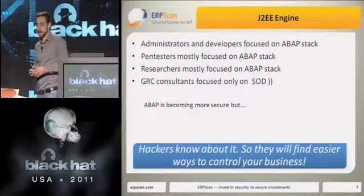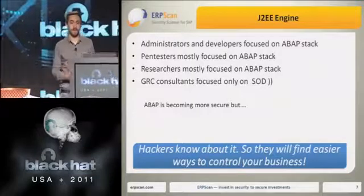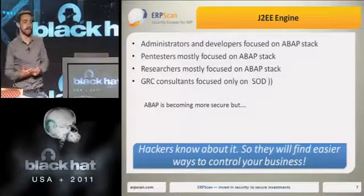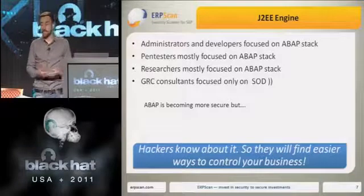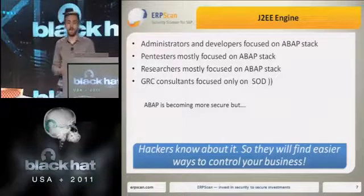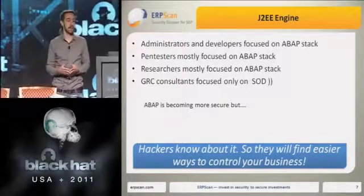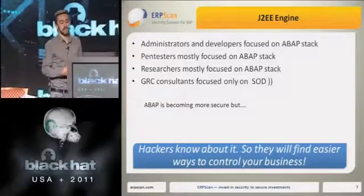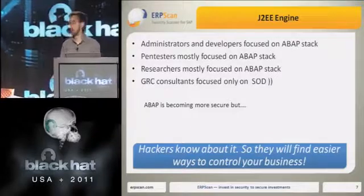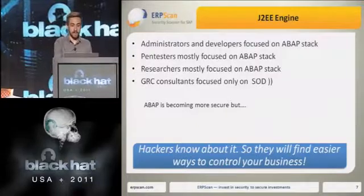Many administrators are focused on the security of the ABAP engine, and penetration testers are also mostly focused on attacking the ABAP engine. It is really becoming more secure after my talks and after Mariano's talks. But if hackers really want to attack you, they will find easier ways. The Java engine is one of the black holes of SAP security, which has not been completely discussed yet.